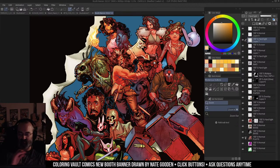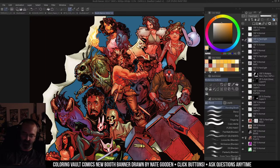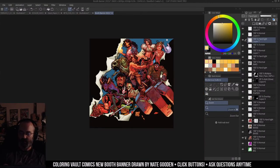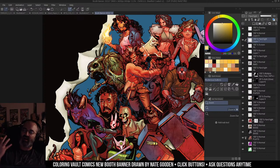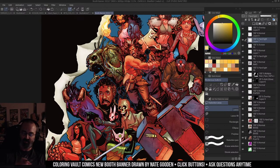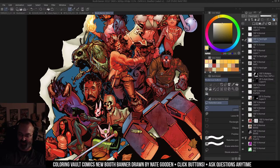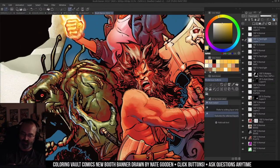Sometimes with these group shots, it's like, I don't really like this glow very much. You wouldn't want to make it look like they're actually in the scene together, because people are different scales and, you know, all this kind of stuff. But it's just fun. When you can tie them together like that, I think it's really fun.